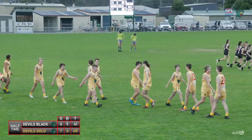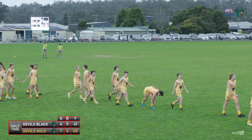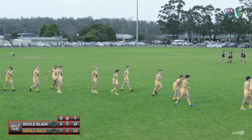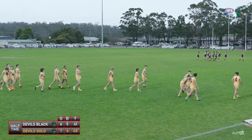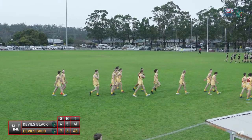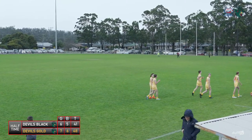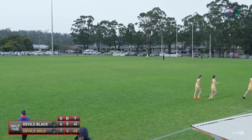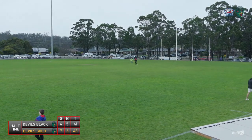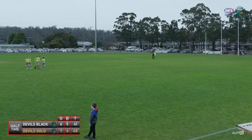Whitney, Free, Wheeler and Morrison amongst the real prominent players, and Husband for Devils' Gold, whilst for Devils' Black, Lucas Hazelwood has been prominent, as has Will French, Connor French that is, and certainly Sebastian Farrow with the big ruckman Logan Smith doing some good work as well. So we look forward to catching up with you again in the second half here at Prospect Park. Once again, the score, Gold 48, Black 41.